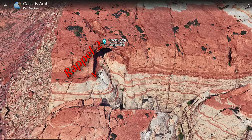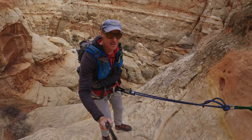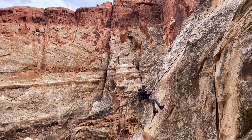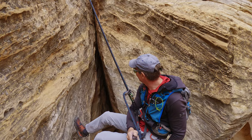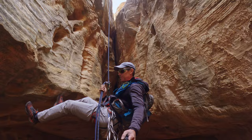Here we are in rappel number 2. This is another long one, a double rope rappel. I think it was like 80 meters. And this is the scene back behind. I could see somebody's rope got stuck in there. Wow. Awesomeness. Another epic cavern right here.